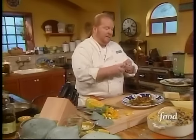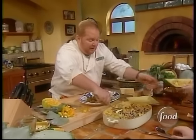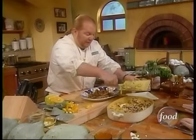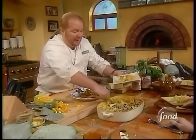Here's a little bit of pasta. Let's serve it up. Ladies first. And there you have it, a perfect Sicilian meal. Oh, that looks delicious. Finishing up here with our exquisite pasta gratinata con cavolo fiore and our beautiful zucca.